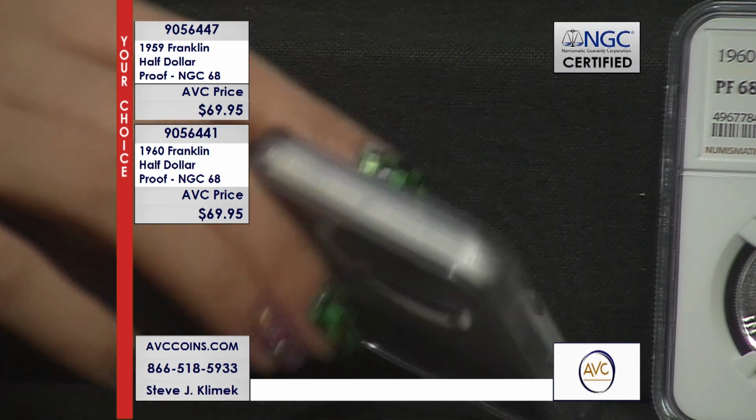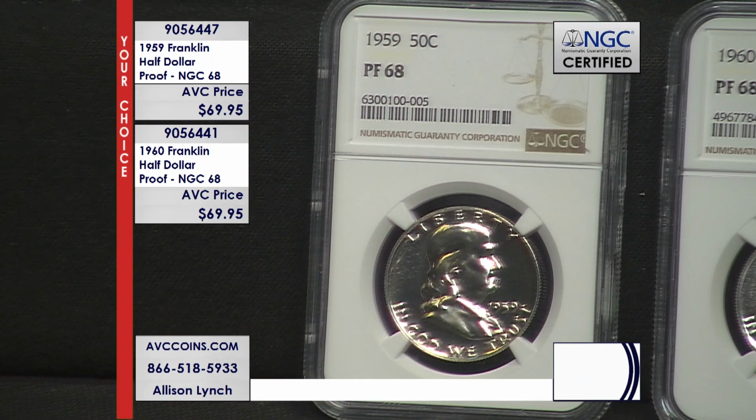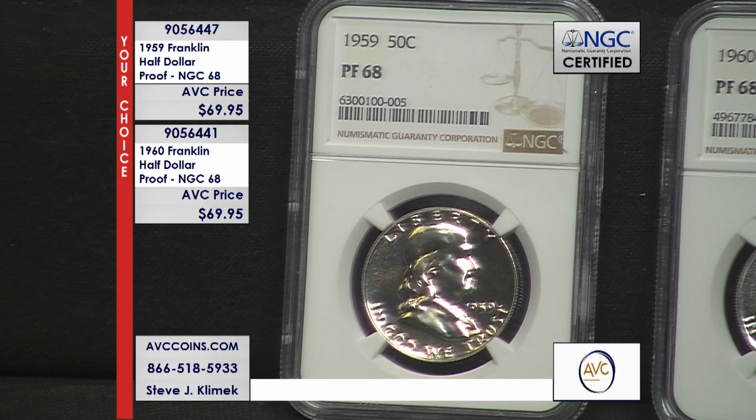In 67 grade or higher, you're looking at about 25,000 and 27,000 coins known to exist for these two dates, 1959 and 1960. That's a 1% club. When you jump up to 68, though, it drops down tremendously to a fraction of a percent. And now we're looking at 16,000, 18,000 coins less. Less, not the number, less. So in 68 grade, for 1959, you're looking at 8,300 coins known to exist. And for the year 1960, very close, 8,900. That is why we say these are special coins and an incredible opportunity at this price, $69.95 each.